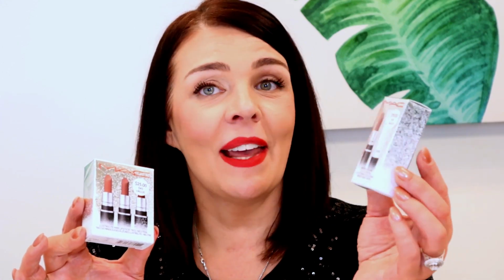This collection has a lot of mini items for stockings. It's perfect. We have lip gloss here. We have lipstick. It's a mini collection, $19. Oh, we have three lipsticks here, and they're $25. If you pay separate, this is $45. Still, again, lots of products.